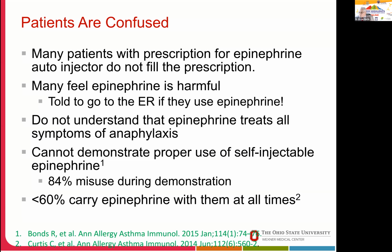And even those who do carry it, they can't always show that they use it appropriately. And I used to ask my patients after I prescribed them epinephrine, "Do you have the epinephrine with you at all times?" And invariably they say, "Oh, yes, doctor, yes, I do." But then I have started to say, "Show it to me."